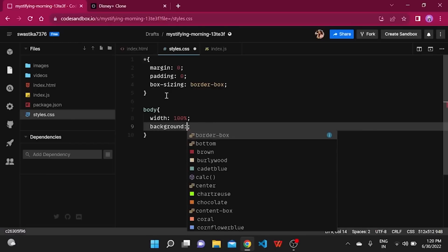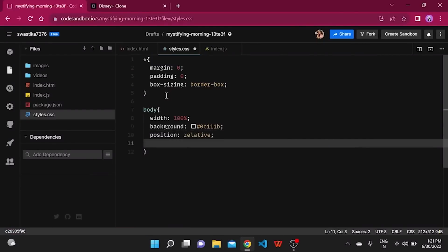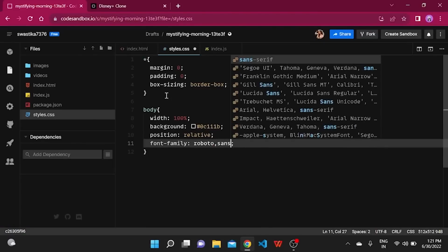the background will be a hex code that is the default background that we have for the Disney Hotstar website, and that is 0C111B. We'll put the position as relative, and now let's get on to our font family. The font family might not be available on your system, so you might have to install it from Google. But if it is there, you can use it directly.